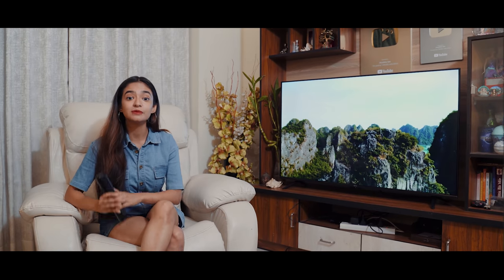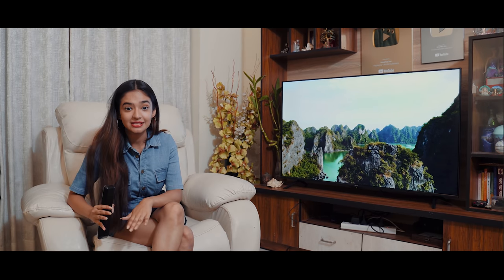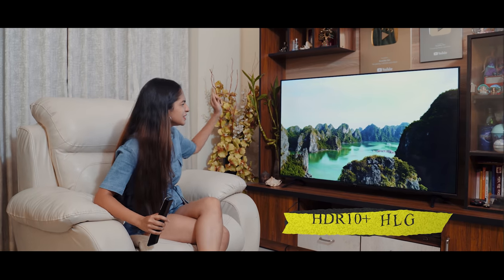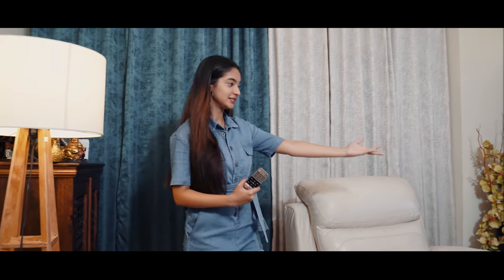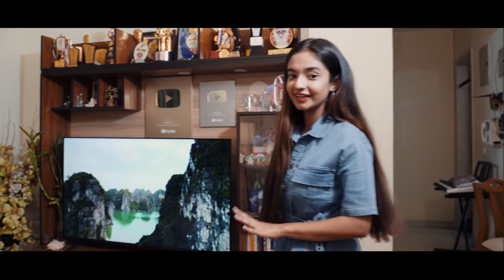And now for the most important aspect of any TV, the display. METZ TV has HDR 10 HLG picture technology. That's why you can see every single detail of anything. This video is a video of Vietnam. You can see the trees, the water, the mountains, so beautiful. And the most interesting part is you can stand at any corner of your room and get a good view. Like from here, I can see it clearly, and even from here. So at all angles, you're going to get the best experience.